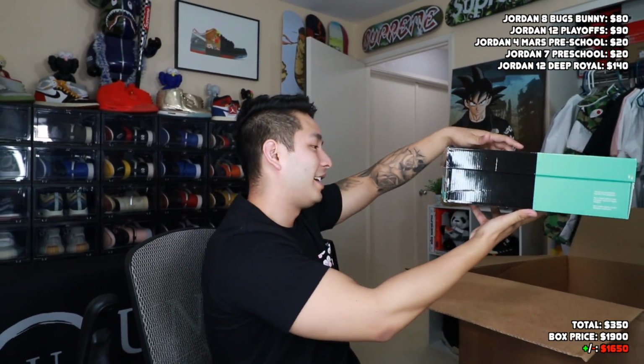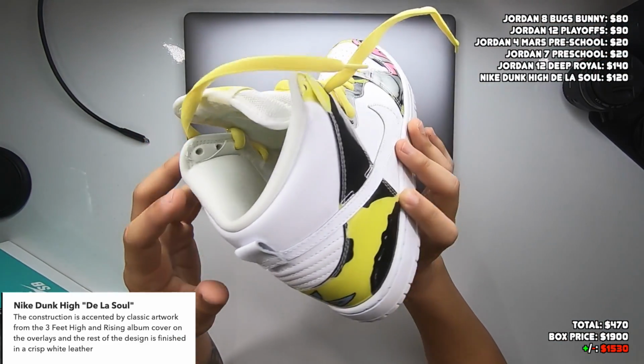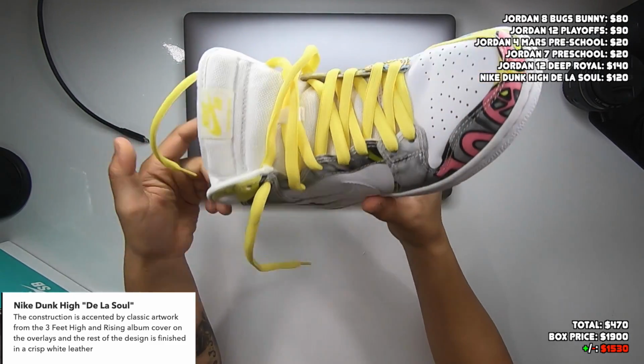All right, we'll pull out this Nike SB next. This one is in a size 7 Premier DLS SBQS. Okay, so we have a pair of the De La Soul dunks right here. This is nice, very cool design. I think this is actually one of the better Nike Dunk highs that I like. The bottoms are dirtied up on this though, but that color scheme is pretty wild, dude. And I think these are going for a decent amount of money.